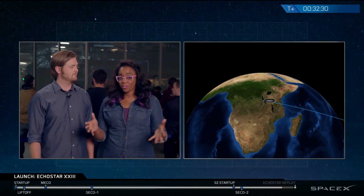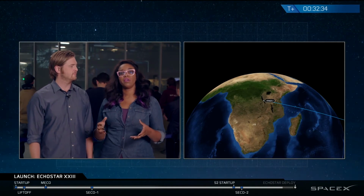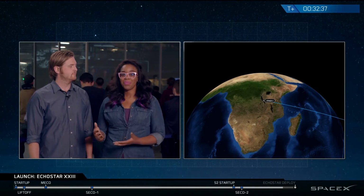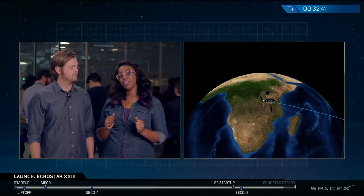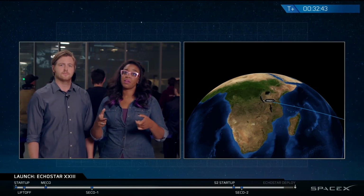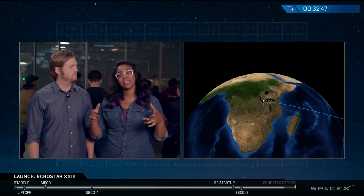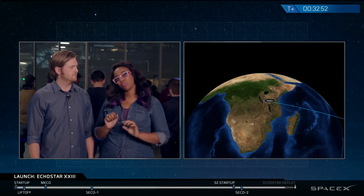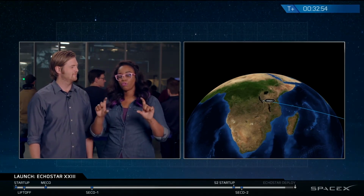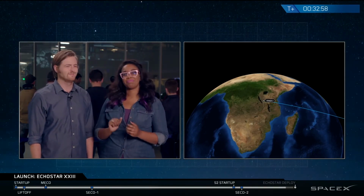Now the satellite, the EchoStar XXIII satellite, is mounted onto stage 2 of Falcon 9 via what we refer to as a payload adapter. Falcon 9's flight computer will then send a separation signal to that payload adapter. That signal will be detected via break wires, and the satellite will actually separate from the second stage of Falcon 9. In order to give it that little delta V that it needs to push away from the rocket, there are 4 springs in that payload adapter that will give it a gentle push off on its own path.